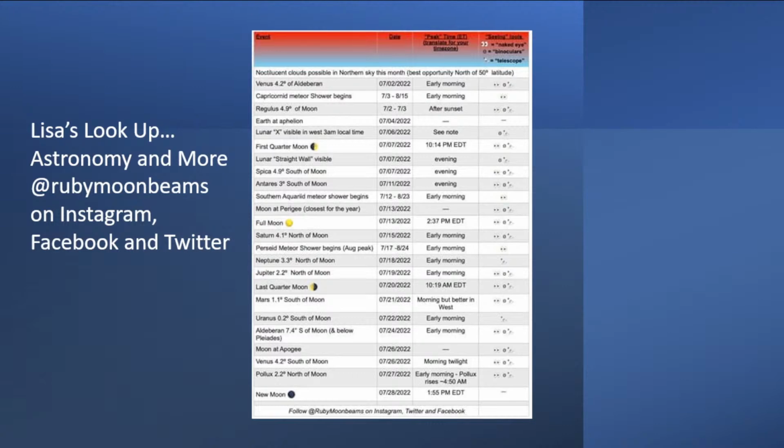Lisa puts out this chart every month. These are the best objects to look for in the night sky over the next month. She lists the event that's happening, including the Perseid meteor shower coming up, then the dates, and then she picks the peak times, when's the best time to view those particular events, and then she offers a naked eye view, a binocular, or a telescope. Which one do you need to actually view the target? She lists all that on her page.